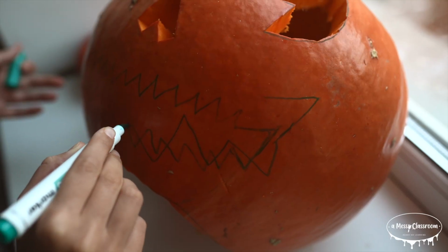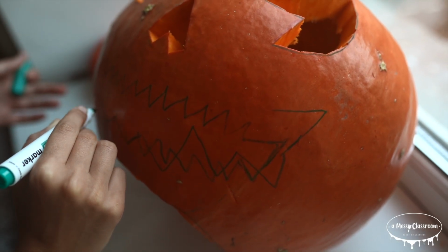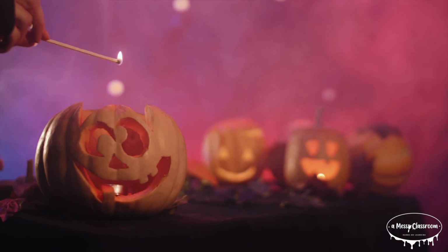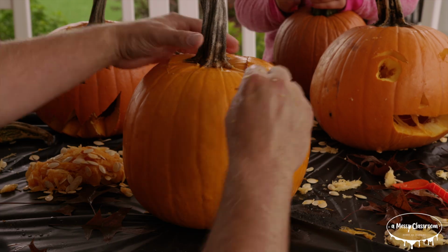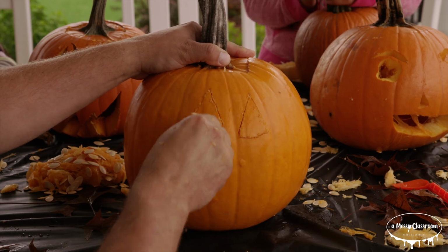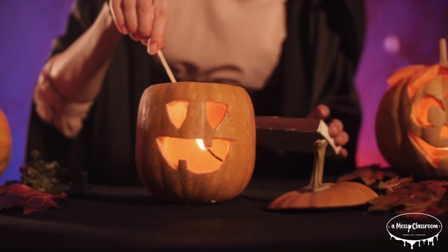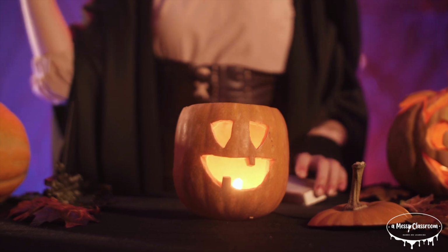Once your pumpkin is clean, draw your design on the outside with a marker. It can be anything from a simple face to a more detailed pattern. Some people get very good at pumpkin carving, and it's like a work of art. Using your knife, carefully cut along the lines you've drawn, making sure to keep your fingers safe by cutting away from your hands. When you're done, place a candle or a battery-operated light inside to bring your design to life.